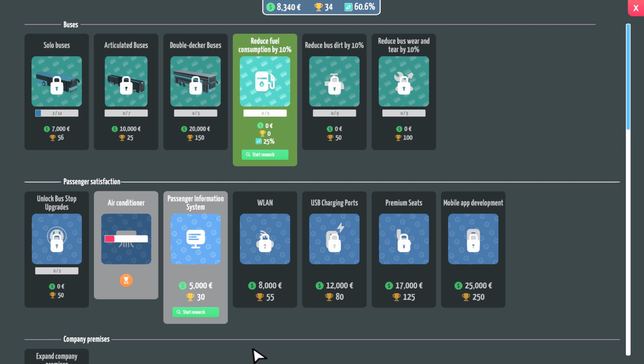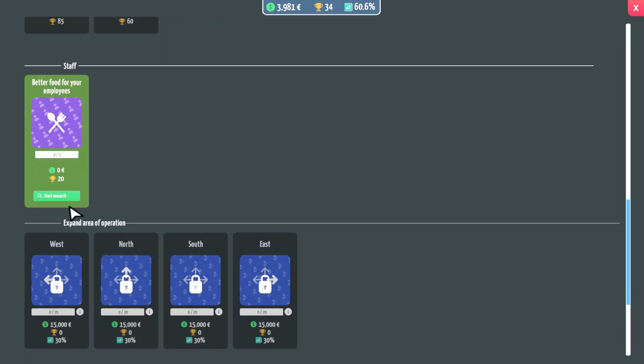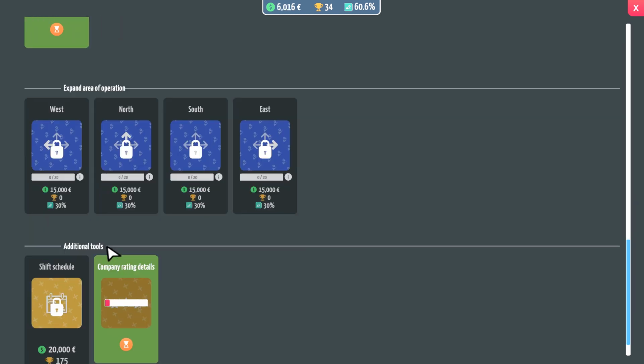Also, while we're at it, we will then do a passenger information system. Anything else that we can research. Better food for your employees. Well, that is free, so we will do that one. You can have a look at that. Company rating details. We will research that. And shift scheduling. That is what I need to work towards, because I really, really want to start organising my buses before it starts getting out of hand.